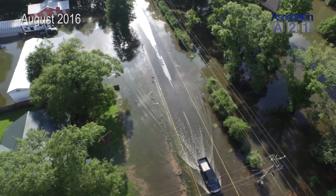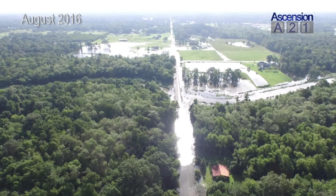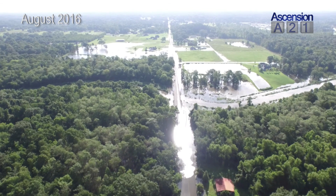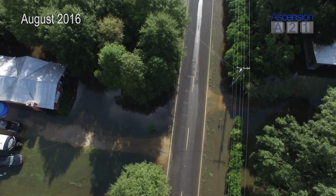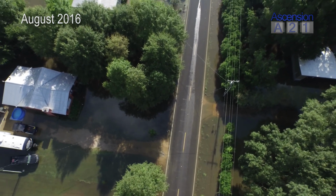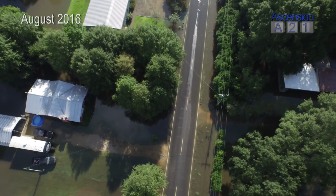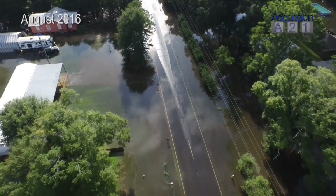The video programming department began using drone technology to shoot video, primarily to enhance the production quality of the programs you see here on Ascension 21. The images our viewers saw from our drone's first 3 flights were in August of 2016, of a flooded Bayou Narcisse road as water began to rise during the Great Flood.